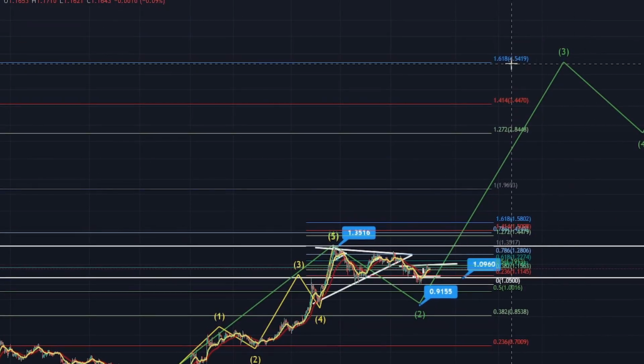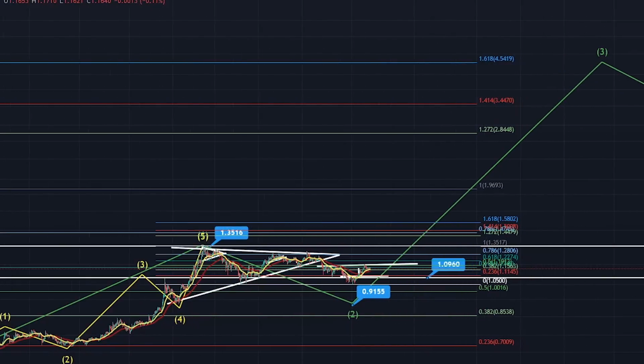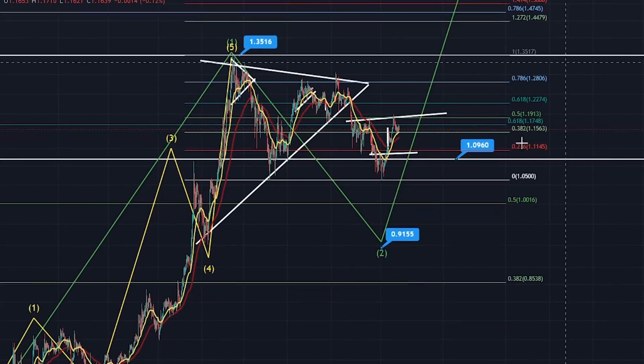So your next impulsive wave on a larger time frame is $4.53, which I do anticipate to be the wave 3, okay, of this larger wave that we're in at the moment for XRP. But it's all about finding this wave 2 bottom.